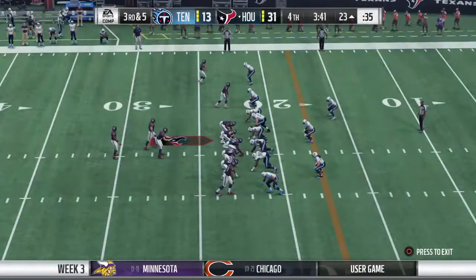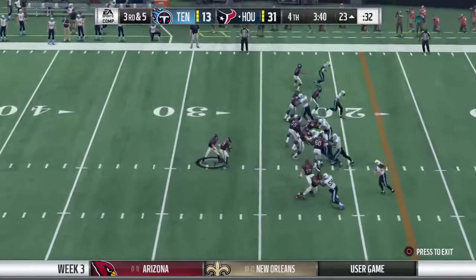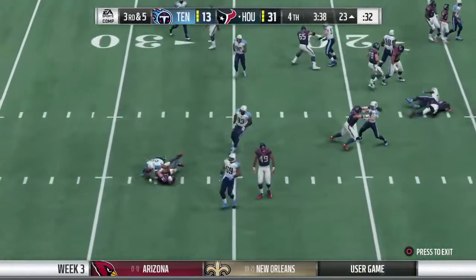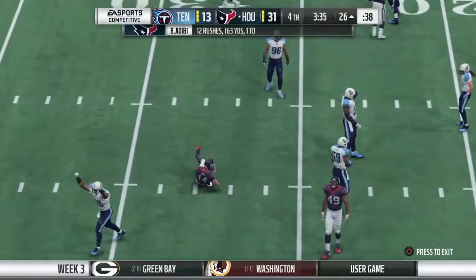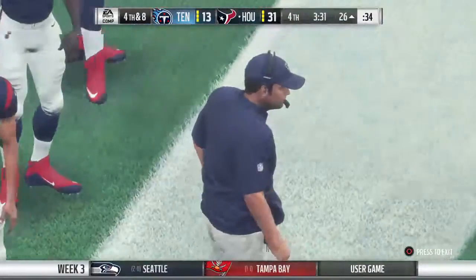The Texans on 3rd down, 3 for 7 so far in this game. This will be 3rd and 5. On 3rd, here's an option play right. And he's going to lose yards. They take him down at the 26. And a loss of 3 to bring up 4th.